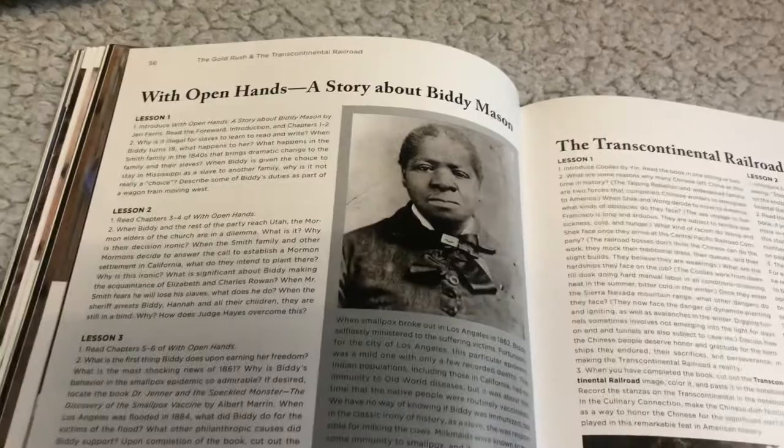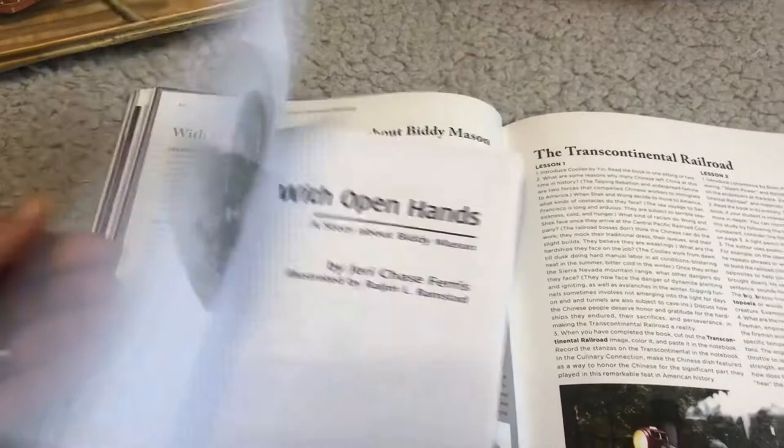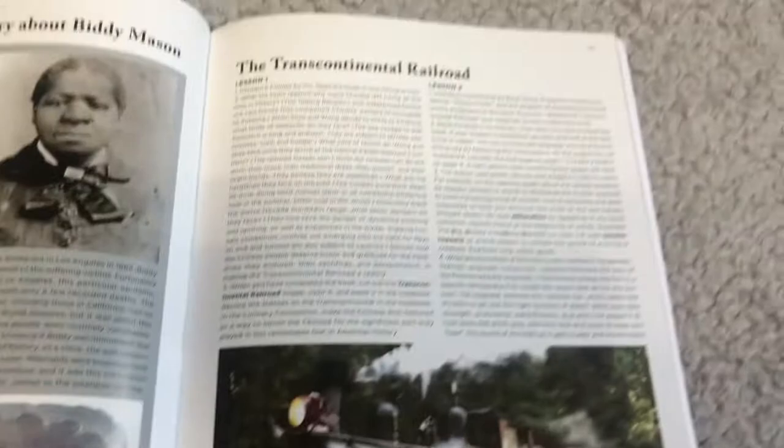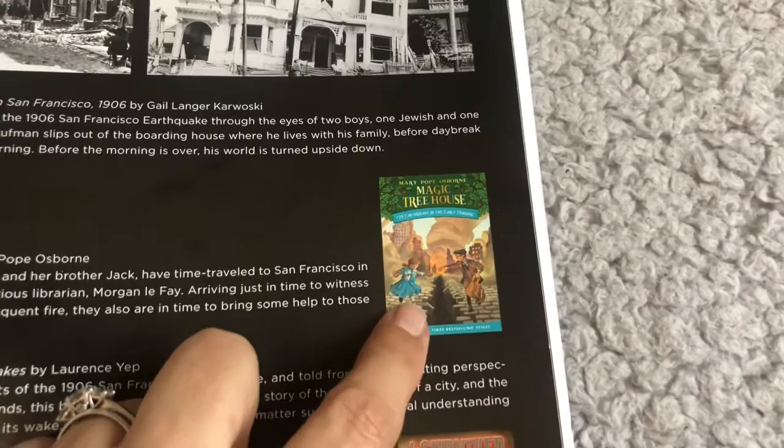And then we read With Open Hands, a story about Biddy Mason. This was a really good book as well. And historical connection. So this is a page where if you want to learn about the San Francisco earthquake of 1906, there are some books they recommend. And we actually own this one, so we were able to read this one by the Magic Tree House.